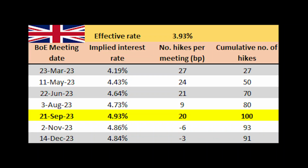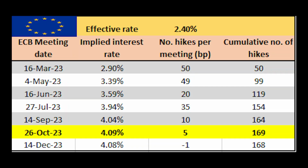Later on the week, we are going to be watching UK employment data. And that's quite interesting now, because if you have a look at the UK rates curve, we can see 27 basis points being priced in for the next Bank of England meeting. So the market there is expecting another rate hike to come through. And then the ECB meeting later on in the week as well, where the market is thoroughly expecting a 50 basis point hike that's completely priced in.